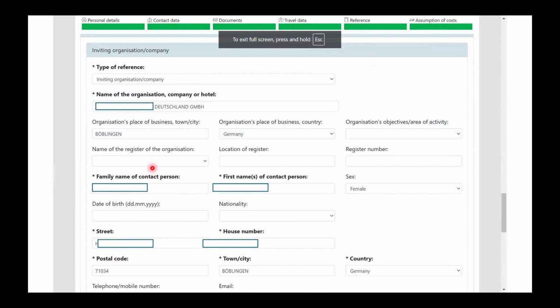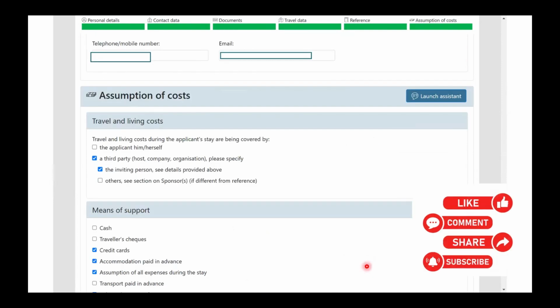The family name of the contact person, which is like the surname of the contact person who's sending you the invite letter. We'll be covering the invite letter later in the video. What is the first name? Enter the gender, enter the date of birth, their nationality. If you don't know that, you can leave them blank. Their street and house number, which is the address number of the company in this case. But if it's another inviting person, you can enter those details, enter the postal code, town, city, and the country. The next one is their telephone number, etc. That information was also required. You can enter their phone and email.